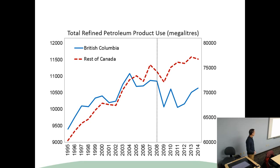This is a time series leading up to the implementation of the BC emissions tax. And there seems to be a divergence in the petroleum product usage in BC relative to the rest of Canada following the emissions tax being implemented. So it seems to have worked, and yet Washington decided not to implement it. In any case, theoretically, it should work because it's putting a price on something that is otherwise being emitted without the emitter paying the environmental consequences.